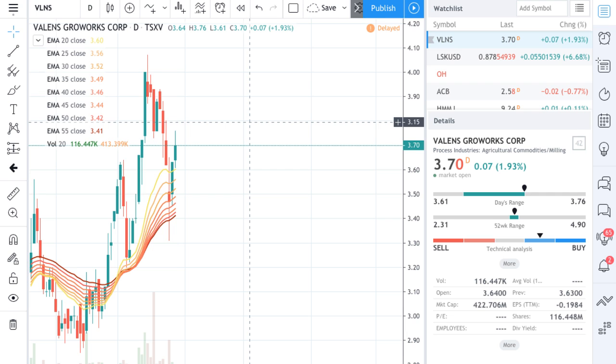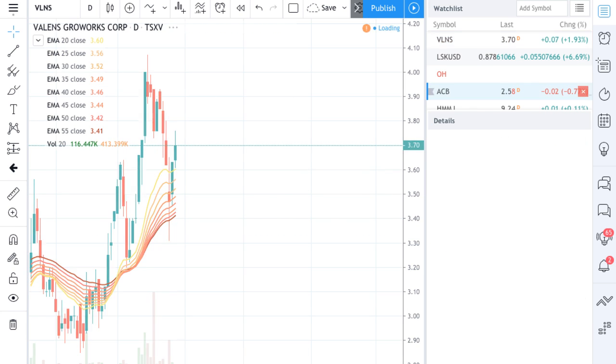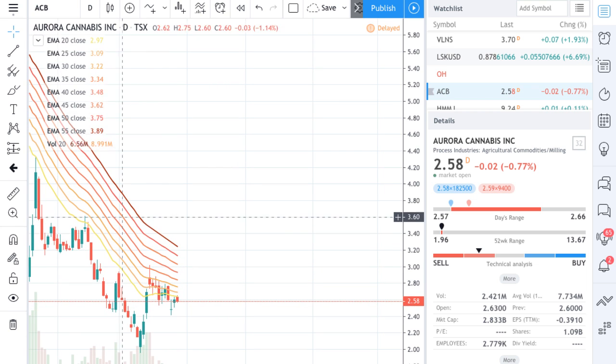I think Vlns Bro Works looks so bullish right now. All these indicators are pointing up. Do you see that? That is extremely bullish for me. A lot of buying pressure here. Very interesting. Look at Aurora. See, look, Aurora's downward selling pressure. It's the opposite.